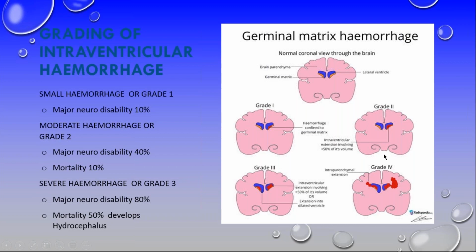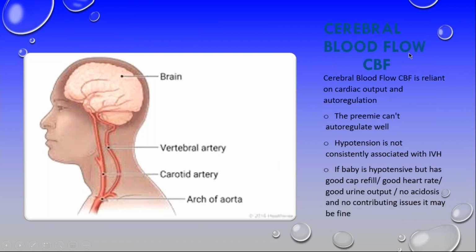So let's talk about cerebral blood flow or CBF. Cerebral blood flow is reliant on cardiac output and autoregulation. So how well the heart is beating and how it's pushing the blood to the brain. Remember what we said when we were talking about the cardiac lesions and the respiratory lesions. We said to you that whether there's a duct or not doesn't matter because it's brain sparing, because it comes off prior to the arch of the aorta. So the blood flow to the carotid artery, and remember I said to you, 90% of the blood comes via the two carotid arteries, only 10% via the vertebral artery. So 90% will put the blood into the brain.